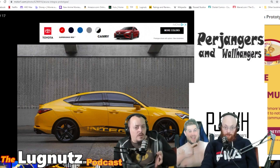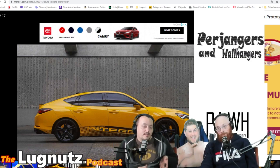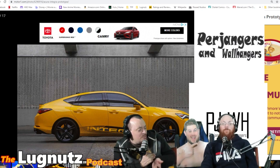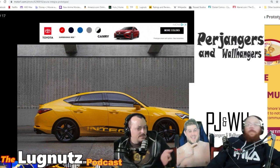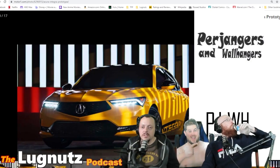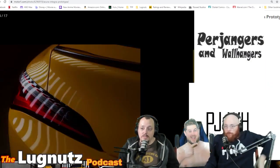It looks like they're going for that, what you're calling lift back, where they're trying to evolve that hatchback. Are there photos of the back seat of the interior? There should be eventually. Headlights, nice wheels, nice lights.